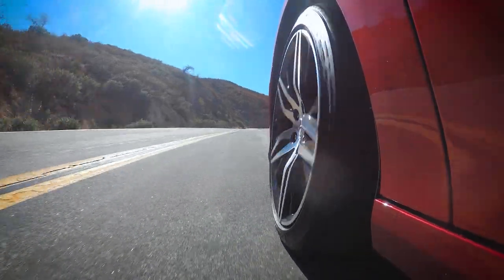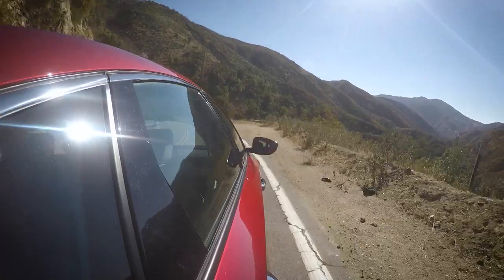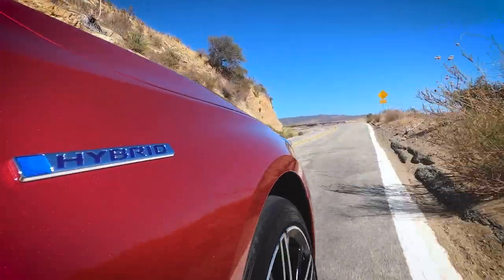Okay, so in terms of acceleration, this thing is pretty quick. 0 to 60 occurs in about 6.5 to 7.5 seconds, which is just really good for a large family sedan. And one of the things you'll notice is that off the line, it gives you kind of electric car levels of torque. And that's because the Honda hybrid powertrain is actually pretty unique.